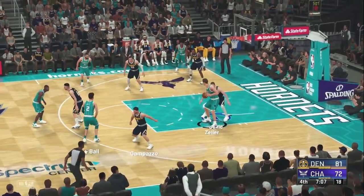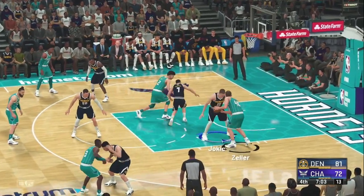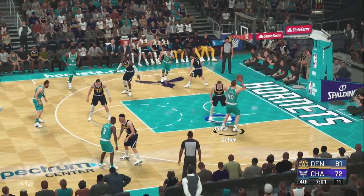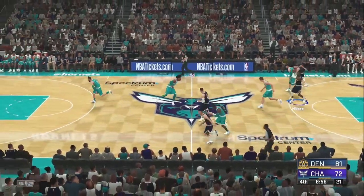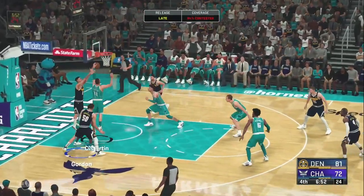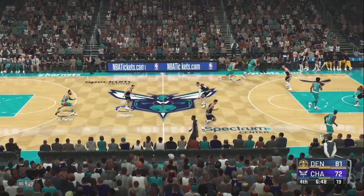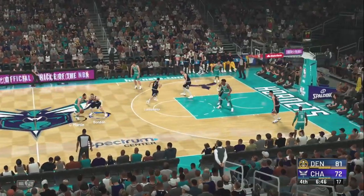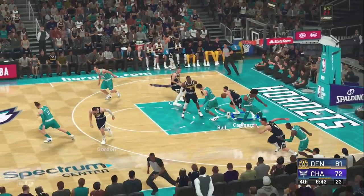Down low. Zeller inside. Jokic defending. Fader on the way. Shot by Zeller, no good. I wouldn't say that's exactly his spot now. I mean, and you can see why. And it's Gordon missing. Hornets trail by 9. Pass the ball. And it's sent back by Millsap.